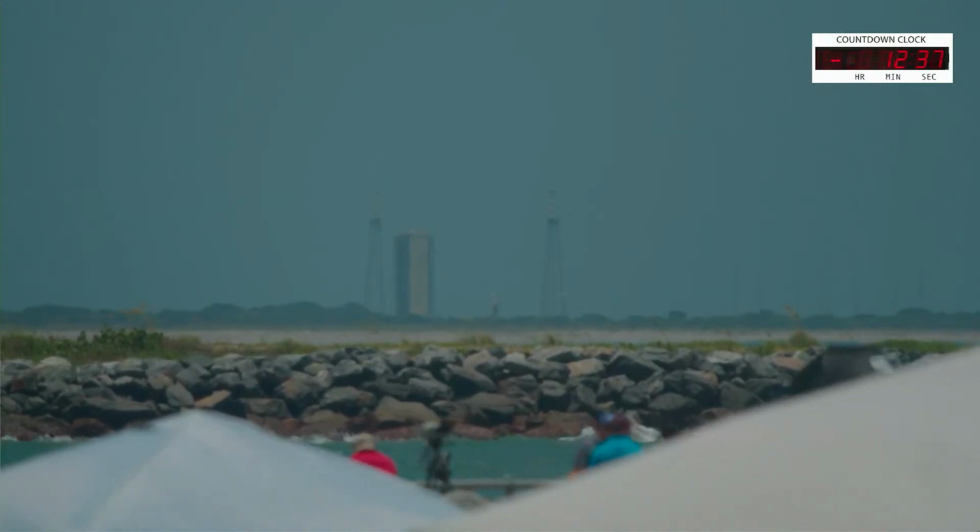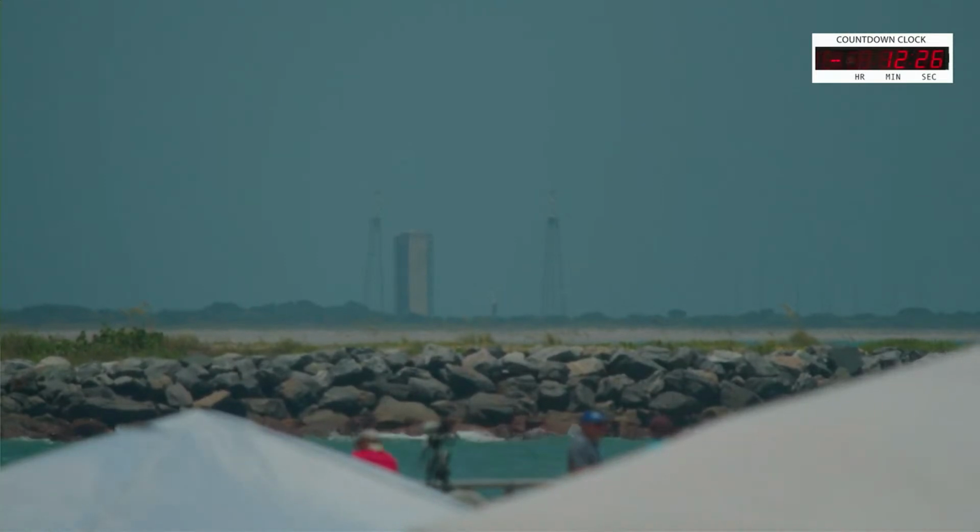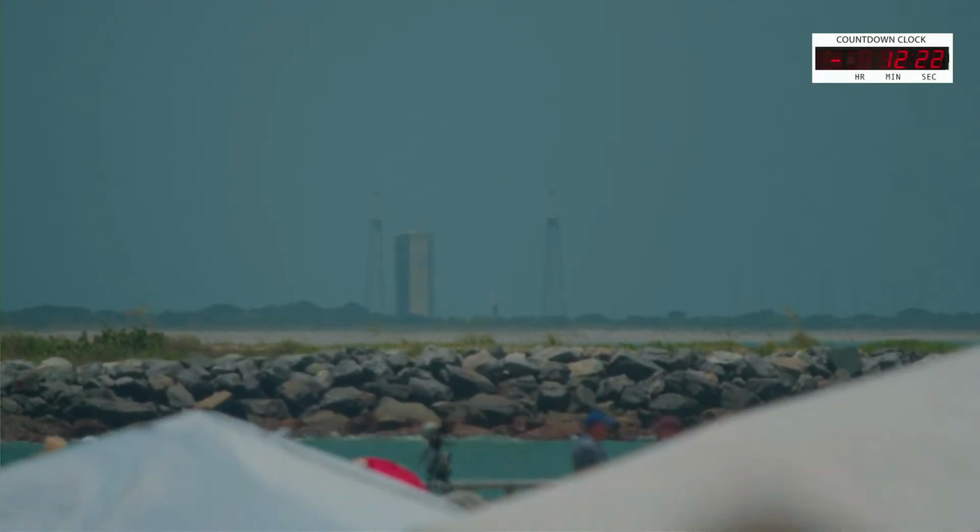And the countdown clock has resumed now. We haven't heard officially that the launch team has been polled to go. We'll await that milestone in the coming minutes, but the countdown is ticking, targeting a launch time of 1:43 p.m. Eastern Daylight Time, or 17:43 UTC.